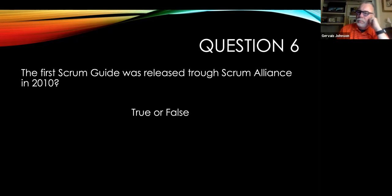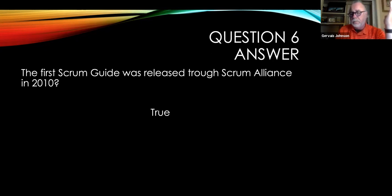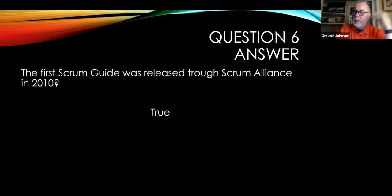And anyone who follows the history of the Scrum Guide, and Ken and Jeff, probably knows a little history behind this. So the answer is true. This is about when Ken, about a year before, left Scrum Alliance. Ken kind of started the Scrum Alliance. They parted ways with new leadership, and Ken left. He disagreed with how they were doing certifications and training and other things, and he left and started his own company.